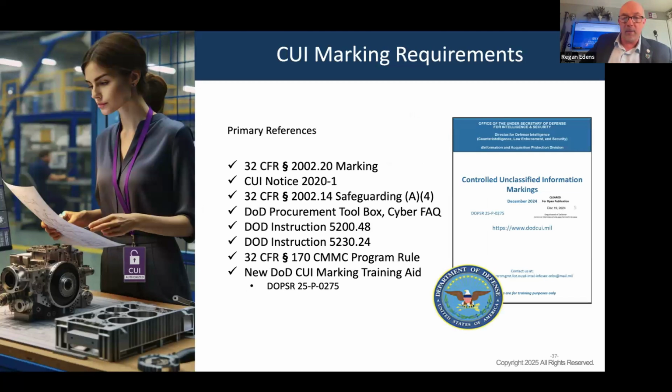So when we talk about marking CUI, the new DoD instruction refers to all of the primary references which provide the guidance it articulates to you. And for guidance on alternate marking methods, it is the CUI Notice 2020-1. Why would that guidance still apply? Because the new DoD CUI Training Aid does not include any alternate marking guidance, or the SF 901, or some other things. It's only principally talking about digital documents. And that's another point that I probably should have clarified. Does this mean only documents?